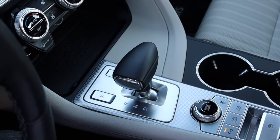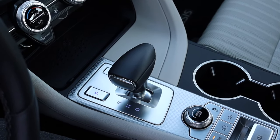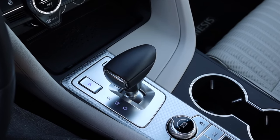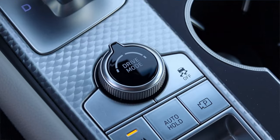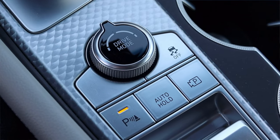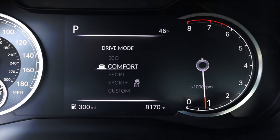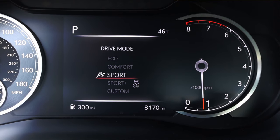Moving into the center console, we have the shifter off to the left. I actually like how this looks and operates. Park is its own separate button, which I don't love, but of course, not the end of the world. And then we get our drive mode select. So we have Eco, Comfort, Sport, Sport Plus, and Custom, which are all fantastic to see.